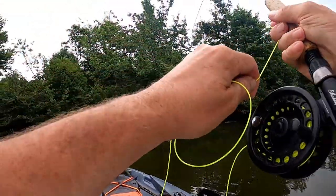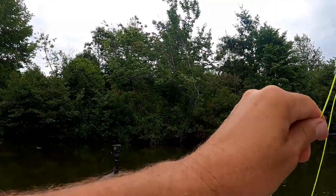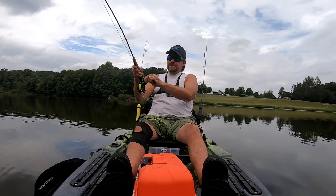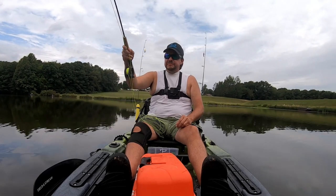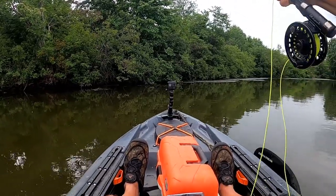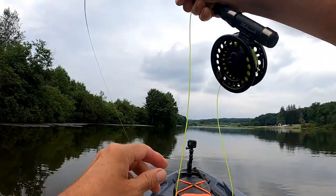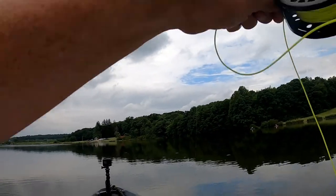There we go. Oh, that's a big fish, whatever that is. I don't know what that is, but it's not a bluegill. That is not a bluegill. It's big, whatever it is. It's pulling the boat. Hope it doesn't break off or get off, because I'd like to see what the heck it is.